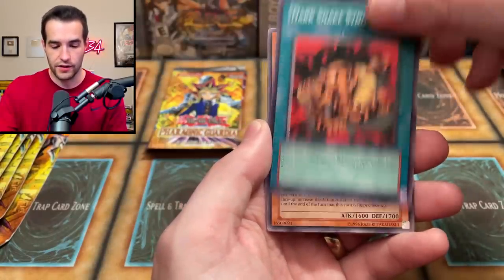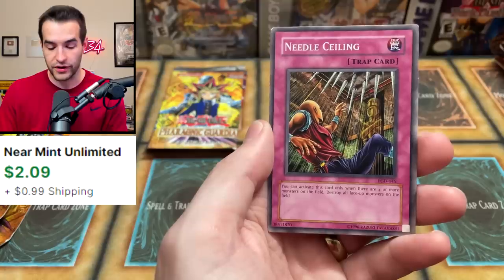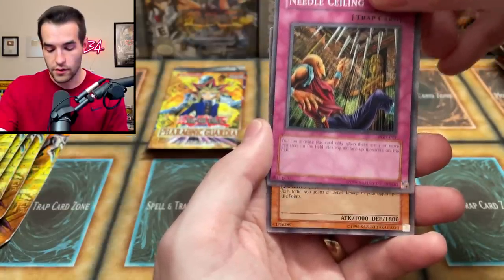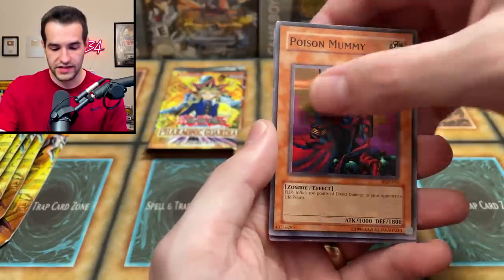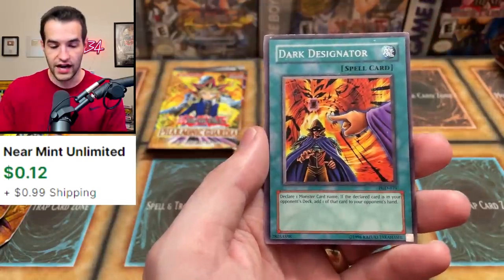Dark Snake Syndrome, Royal Keeper. We've got the Needle Ceiling. This card was pretty crazy in Duel Links with certain burn decks. We have a Poison Mummy, okay, and a little bit of a ding right there as well, unless that's the next card. No, it's that card. And Doc Designate.